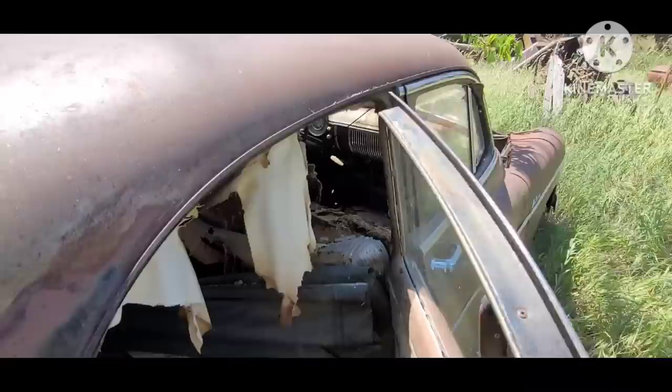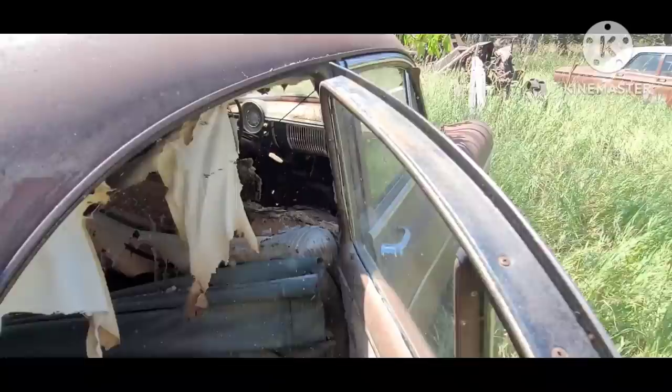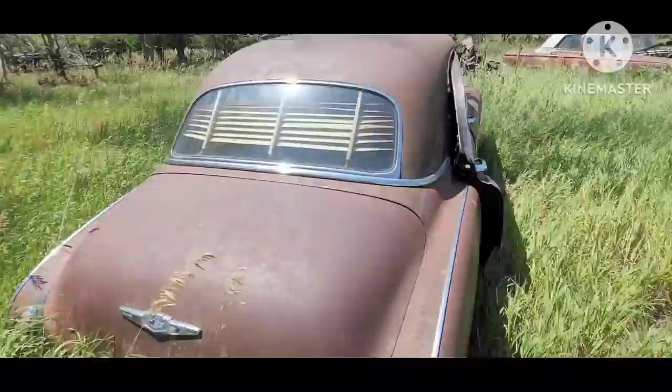All the dash is untouched. Upholstery, pretty typical one of these, are all gonna be shredded. Parked in '62. Trunk latch and up. It's a good old car.